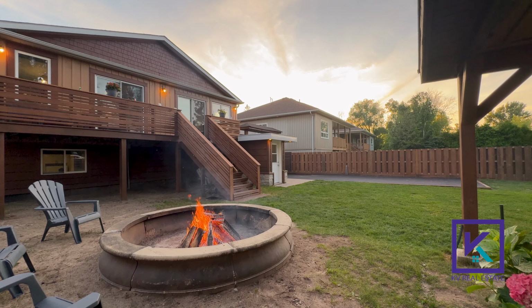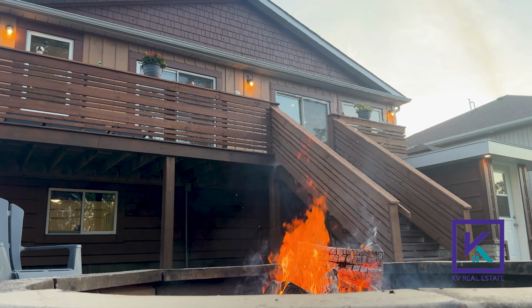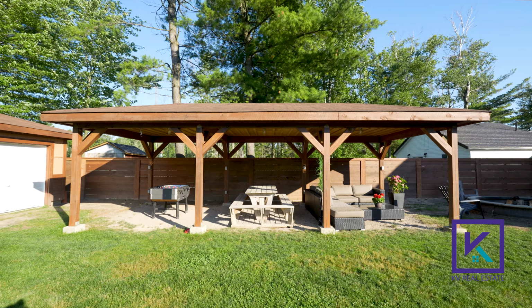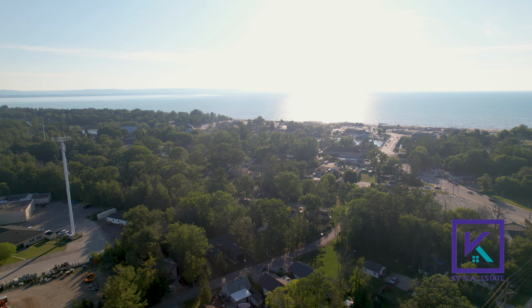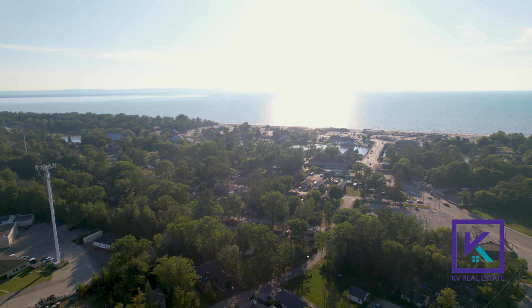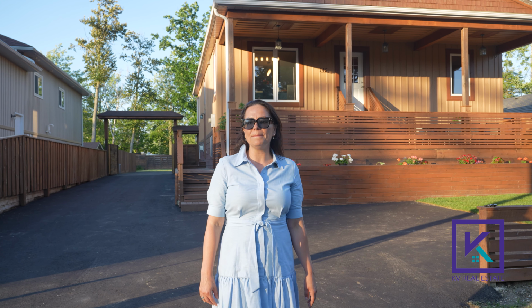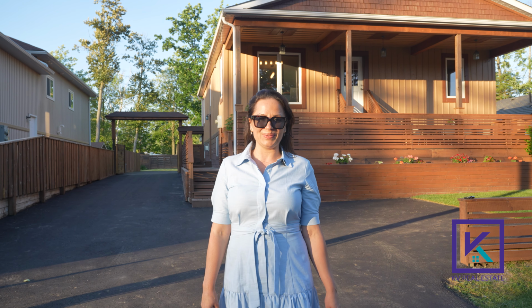Enjoy outdoor living with a covered front deck, back deck with gas hookup, huge fire pit, and a 400 square foot entertainment gazebo. Located by Beach One, come see why this property is the perfect blend of convenience and comfort in a thriving community made for relaxation and outdoor adventures. Let's go check it out.